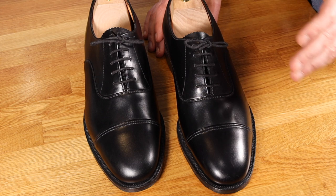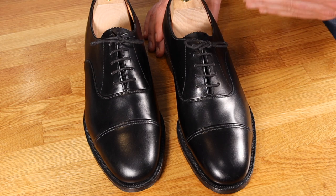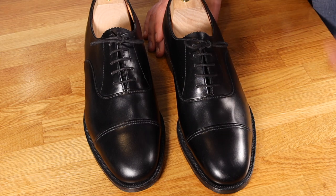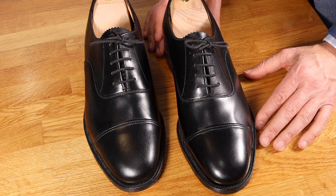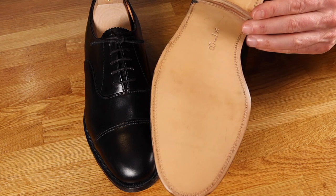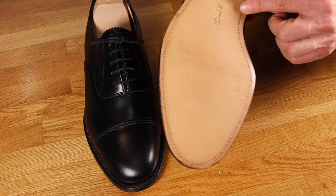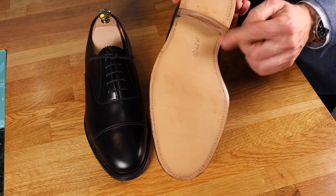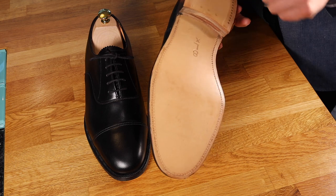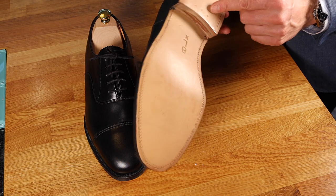They've never seen polish or shoe cream or conditioner for 25 years, in a very dry, often cold and warm environment in the attic, as you can imagine. They have never ever been worn. As you can see, they're absolutely brand new. Whilst I'm showing you the sole, you can see that they've got a 360 degree Goodyear welted sole. The heel is made up of stacked leather, so it's no particle board here. You can see it's all stacked leather.